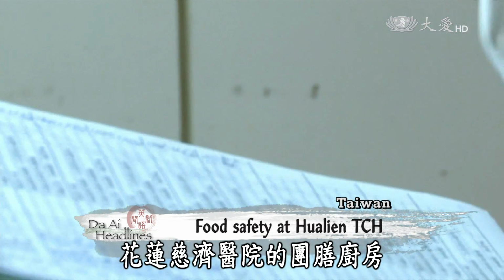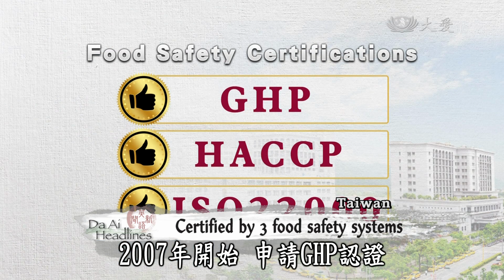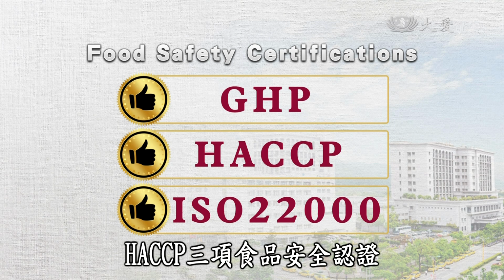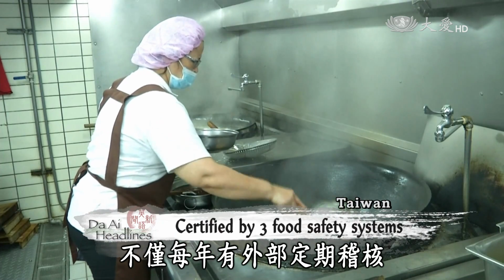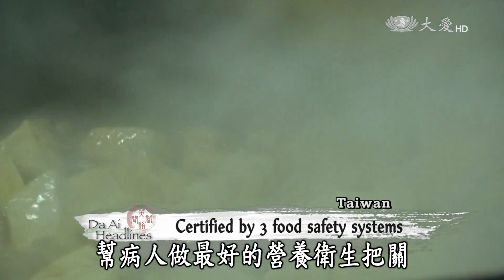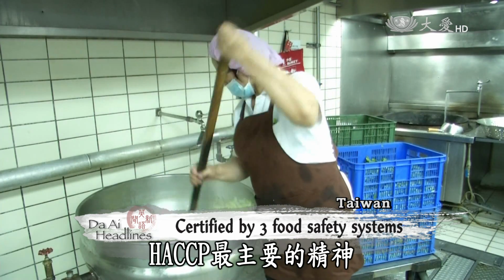The Hualien Tzu Chi Hospital kitchen has since 2007 been certified in good hygiene practices, followed by the certification in food safety management system of ISO 22000 and hazard analysis and critical control points. Besides annual checks by outside sources, the hospital follows exacting standards each day. Dietitians strive for maximum nutritional content to benefit patients' health.